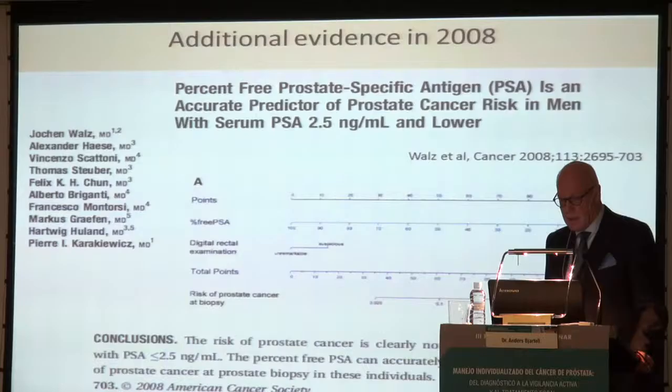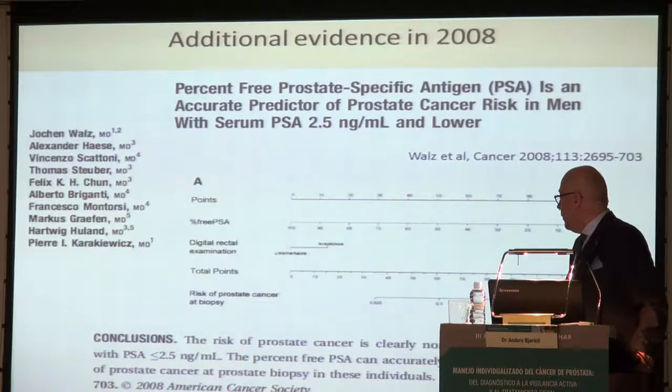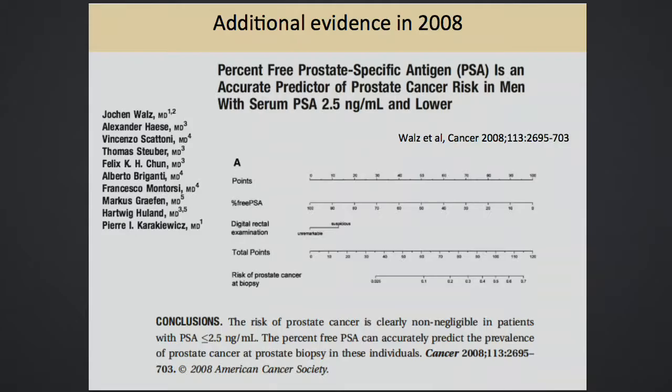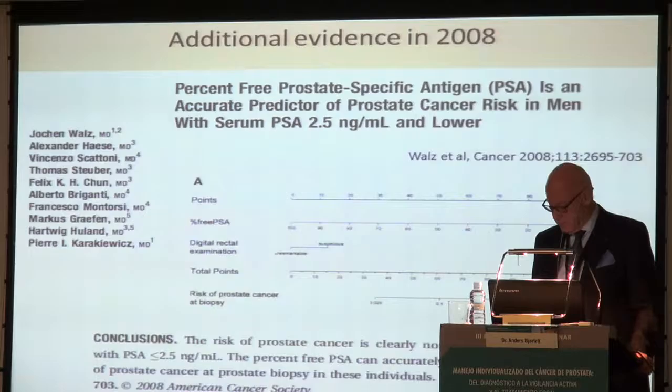Another paper came from one of the big groups in Europe, the Hamburg group, first author Joachim Waltz, and they again show, here in the form of a nomogram, that you could add percent free PSA to the diagnostic setup for prostate cancer. And as Dr. Lilja mentioned also, in a group of patients with PSA just below the level of 3, that has been used a lot as a cutoff.